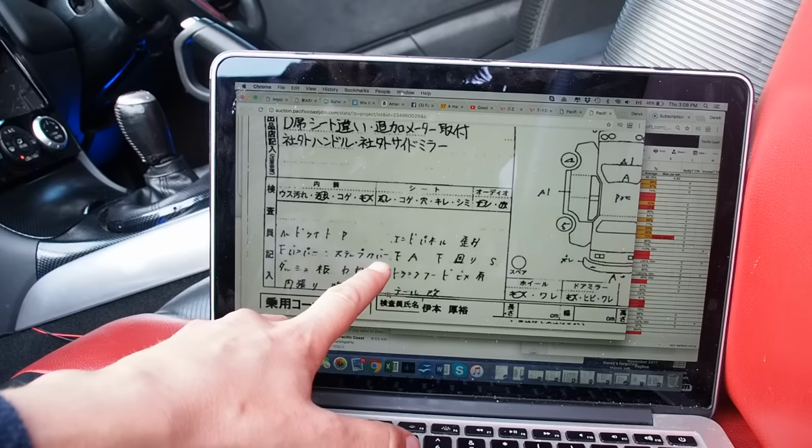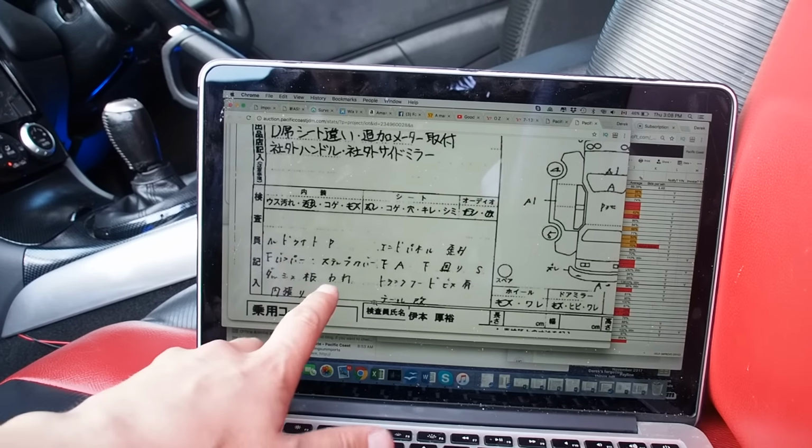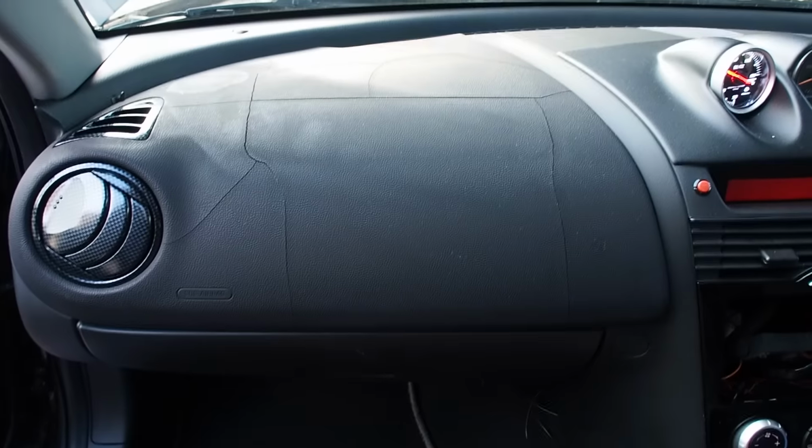Front bumper and side step undersides scratched. Underside has surface rust. Dashboard cracked. All the cracks are in this section of the dashboard. I'm not sure if this section is removable or not.